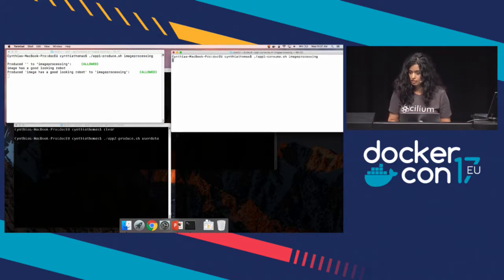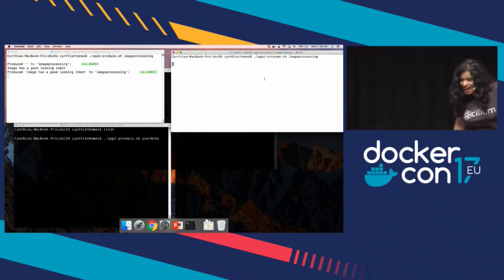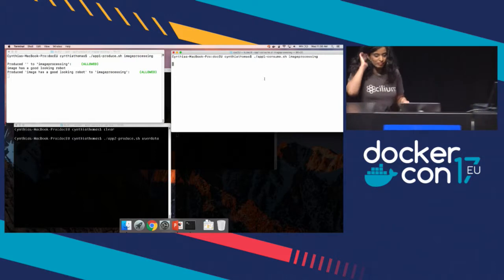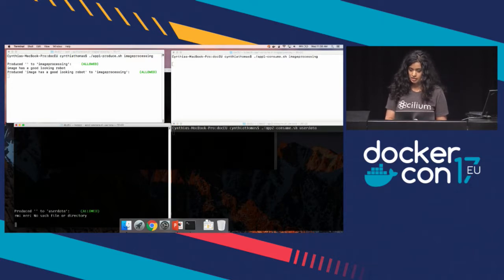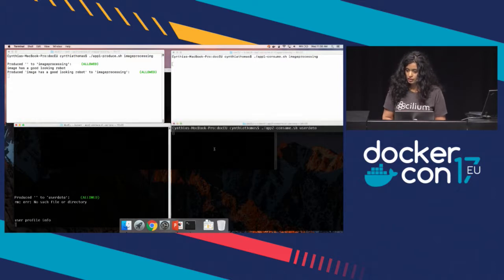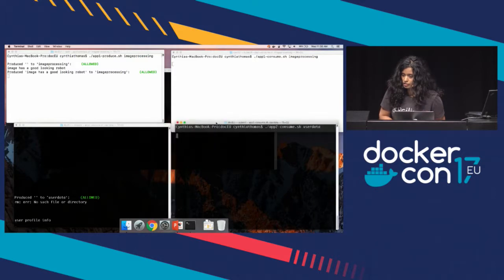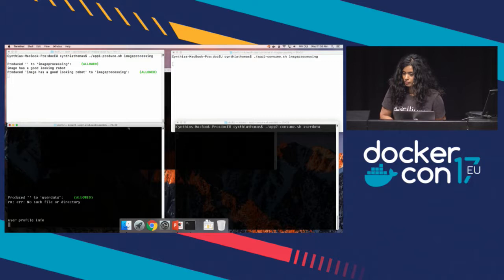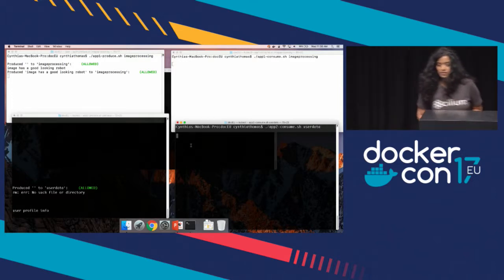Is that working there? Well, the image processing one, did I spell that right and everything? It was supposed to show up there. But maybe we can still continue over here and say user profile info. So there's potentially a problem with our broker, which is why we don't want to randomly be sending information on a new microservice.